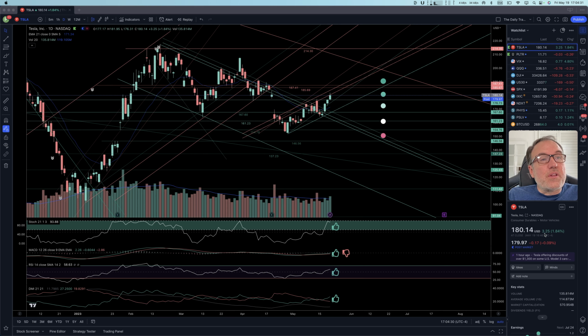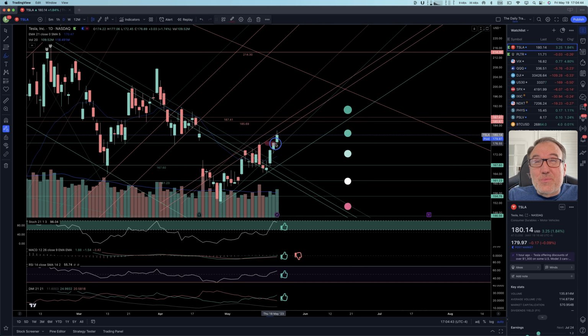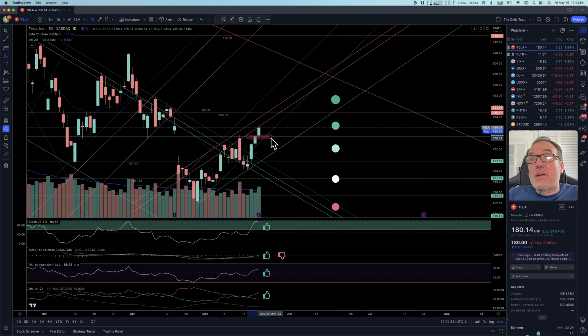So Tesla is continuing its way up. We are up $3.25, that's 1.84%, closed at 180.14. Post-market, we seem to be down by 17 cents. Yesterday, we closed just barely above 176.73, which was our resistance/support that we wanted to break in order to tell us that we were not in a congestion zone anymore. So now we have continued up. This is a better break. We are a couple of bucks above the support right now.